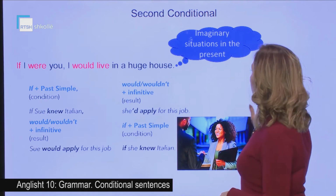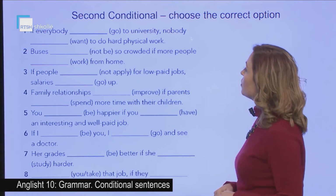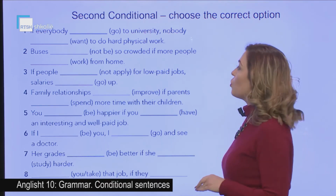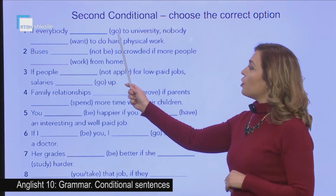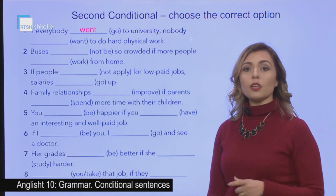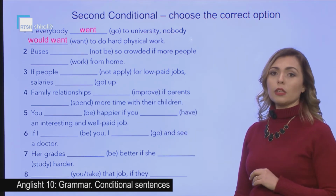So let's go now and practice the second conditional by doing some exercises in the same way that we did in the first conditional. Okay, don't forget, we've got now if plus past simple. It is an imaginary situation, we said. So if plus, what is the past simple of the verb go? If everybody went to university, nobody, you need would or wouldn't in the second part. Nobody would want to do hard physical work.